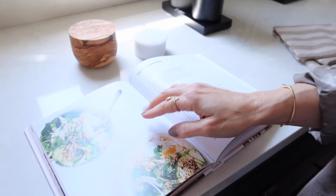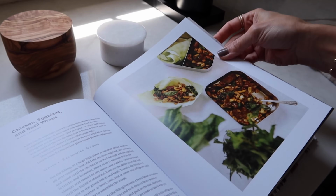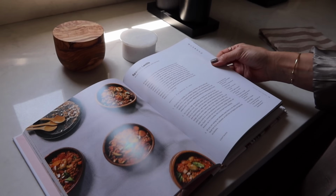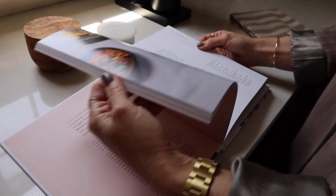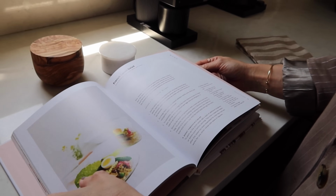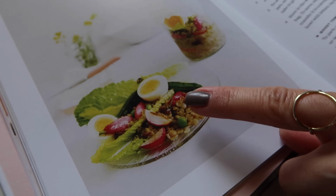This is what we're going to be making today for lunch, the California lunch bowl. They've got chicken, eggplant, and basil wraps. I want to make that too. I haven't made that yet. We're dying to make the Spanish lentils. So you can see there's still a warmth and a rustic feeling to it, but these are all meant to be really, really easy recipes that will take less than 30 minutes. Look at this French lentil salad. That looks amazing.